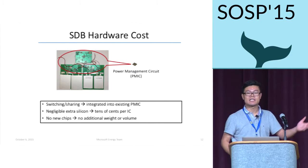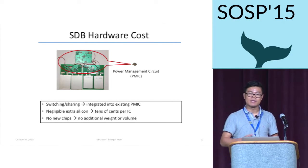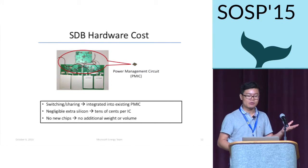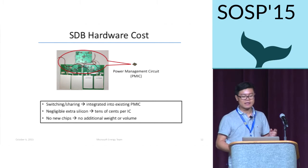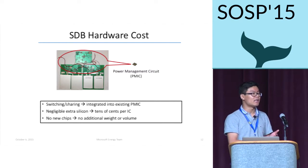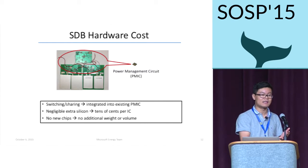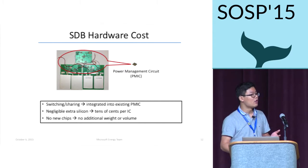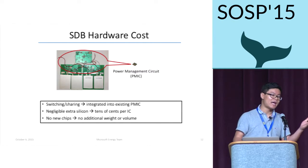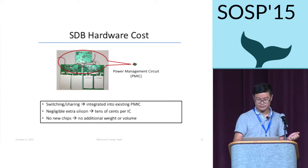Although our current SDB hardware implementation includes 3 PCB boards, we find that it's completely possible to integrate everything into an existing power management IC. The cost of the ideal silicon is on the order of tens of cents. Finally, we do not increase the weight and the volume of the hardware because we are not adding additional chips.